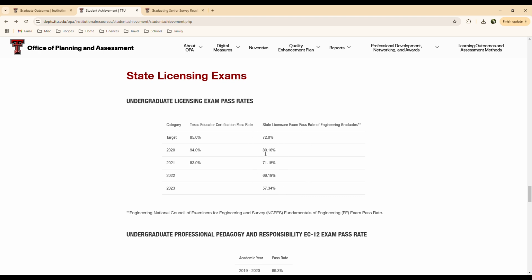So 80% is not bad, but then we just significantly decline. And in the last data set available, only 56% of their grads pass the fundamentals of engineering test. Just another red flag for me. If you are going to become an engineer, if you want to get your PE license in the future, you're absolutely going to want to have this fundamentals of engineering exam and licensure behind you.